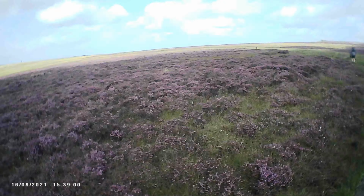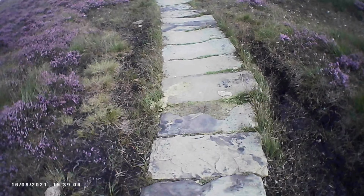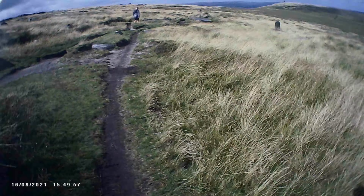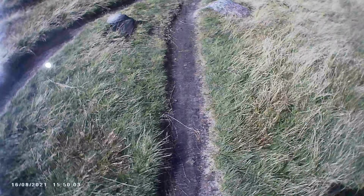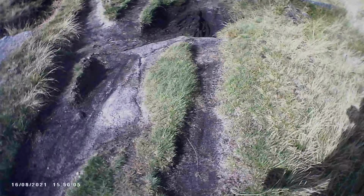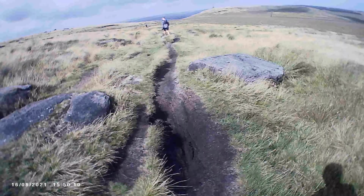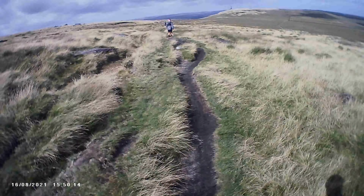This paved section made it really easy going and it's a pleasure to walk, but after a while it does get a little bit boring. We came off the paved section and the ground underfoot was quite solid. There was the odd patch where it could hold water, but even in winter I feel as though this would be really good. Again, another view with Studley Pike in the distance.